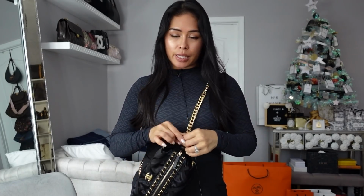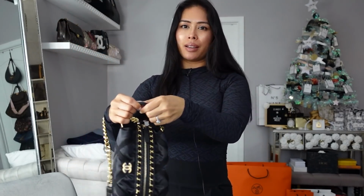And then because it has this top handle, which is how I take my Dior phone holder on and off my body, you just lift this up here and then get my hair out of the way and then there it is.